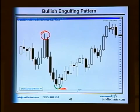Let me show you this red line here that just came up with the arrow here. Is this a bullish engulfing pattern? Okay. Did it work? No. As soon as the market closes under it, if you're long, you're wrong.